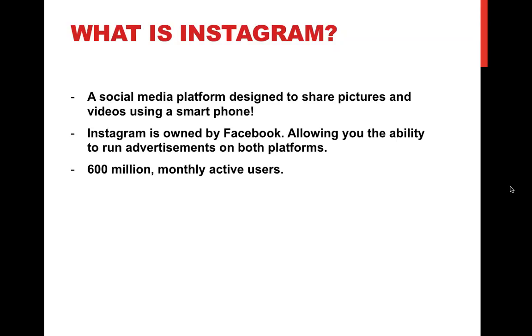One of the great things about Instagram is it is owned by Facebook. This allows you the ability to run advertisements on both platforms. So when you're running advertisements on Facebook, it does give you an option to click running this for Instagram as well. This is great to really maximize the amount you're spending and get your ads ran on both platforms.